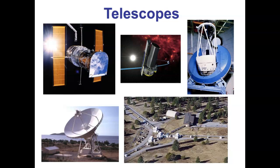Good morning, everybody. We've been talking about astronomy with the naked eye and some of the things that you can observe that way. Why do we use telescopes? That's the topic for today. How do telescopes work? What are they? And why do we use them for astronomy?